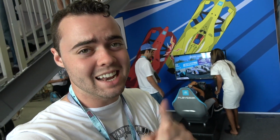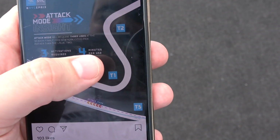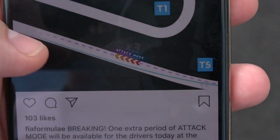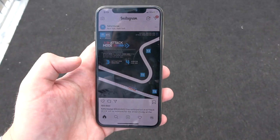This track is tight. An hour until the race starts, and they've just announced all of the information online about attack mode. Let's check it out. So there's 3 activations required. That's 1 more than normal, and each time it's 4 minutes long. And as you can see in the racing line, this is typically the racing line. To activate it, you've got to go on the inside for attack mode.